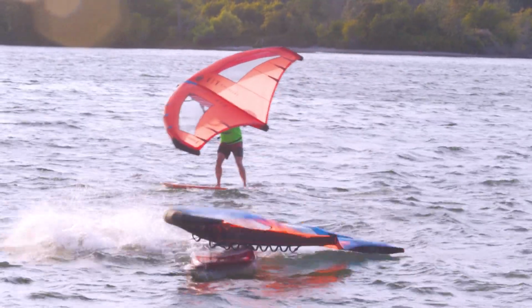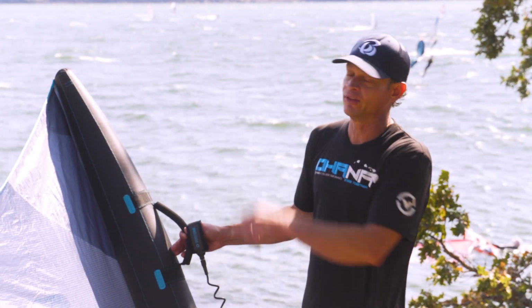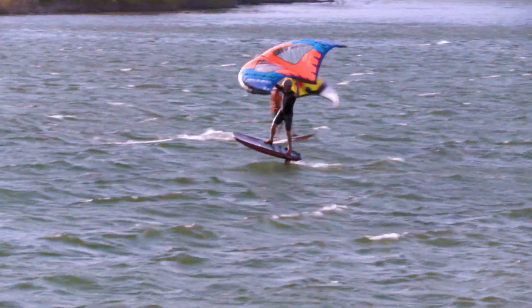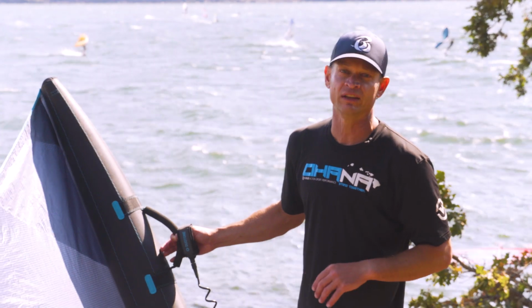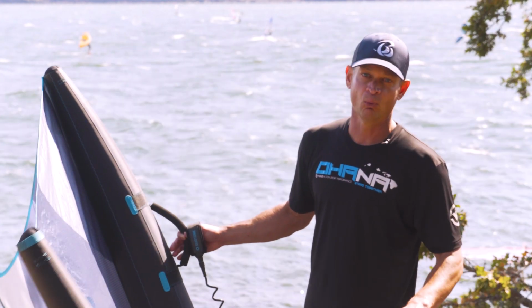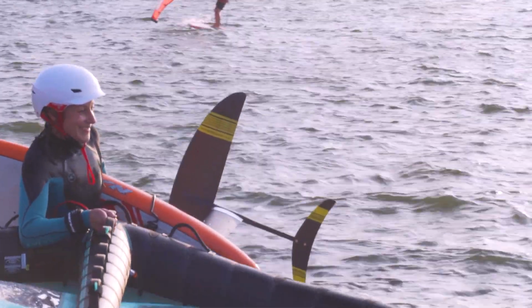So if you live here in the Gorge or just visiting and you want to get into wing foiling, one of the best spots is down there in Hood River, Oregon, called The Hook. That's where all of my colleagues are learning how to wing foil. It's super user-friendly, flatter water, calmer wind, a really good spot for the beginner to advanced winger.